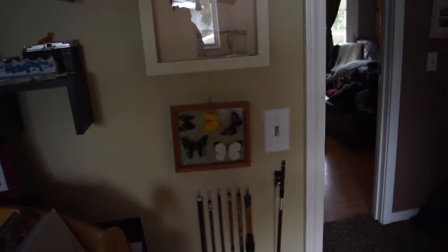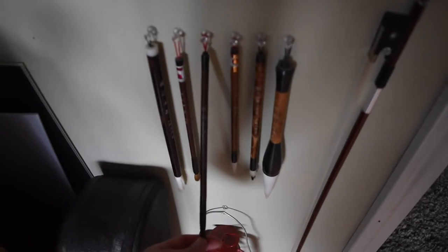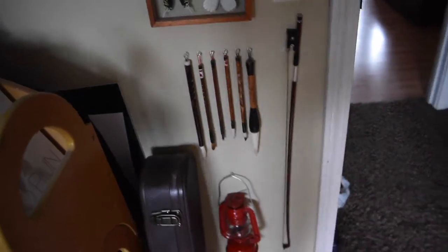Down here is just a mess. I have some old journals, some reference books, and then this is just a lot of stuff. My ukulele's in there. I like to keep some stuff here, some dried flowers, some dried butterflies. These are my grandma's Sumi brushes that are beautiful, and I'll use them with watercolor once in a while, but I don't want to wear them out.